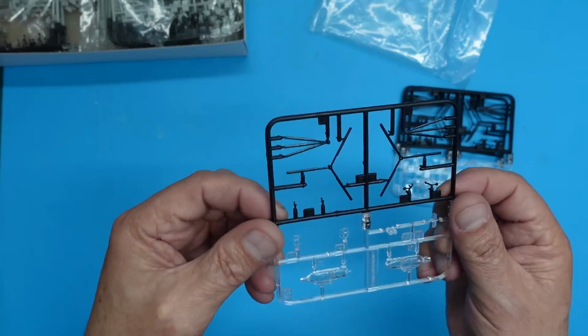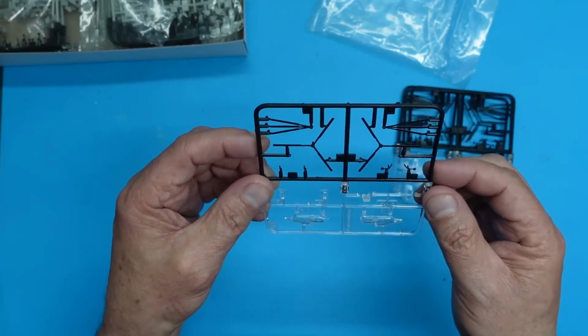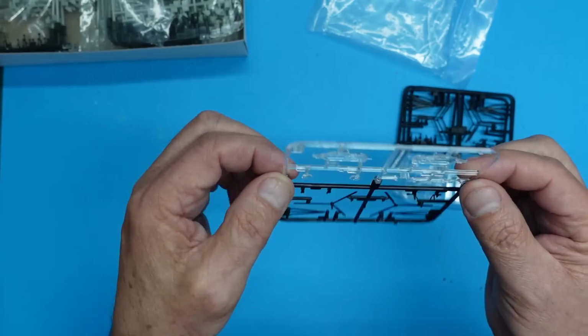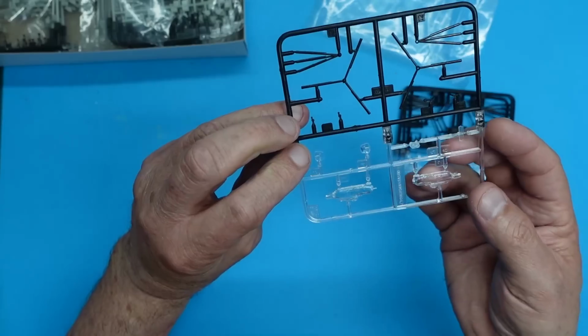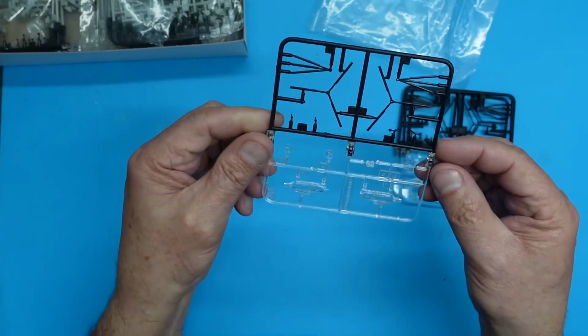Here we go. This is one of your more common ones, all clear, and then you've got the undercarriage and the rotors and everything in black. But the thing to do here is paint the interior colour first, otherwise when you look through the window you'll see the colour of the outside.